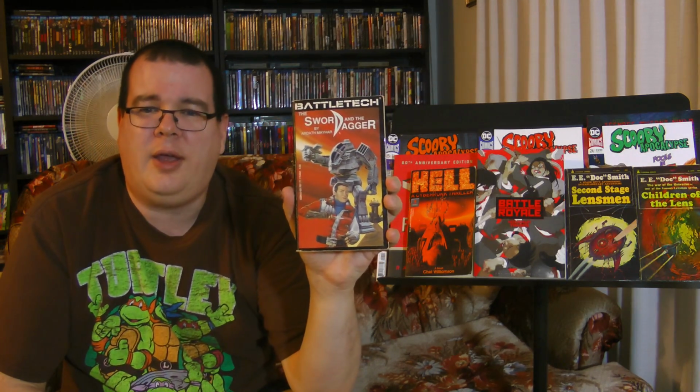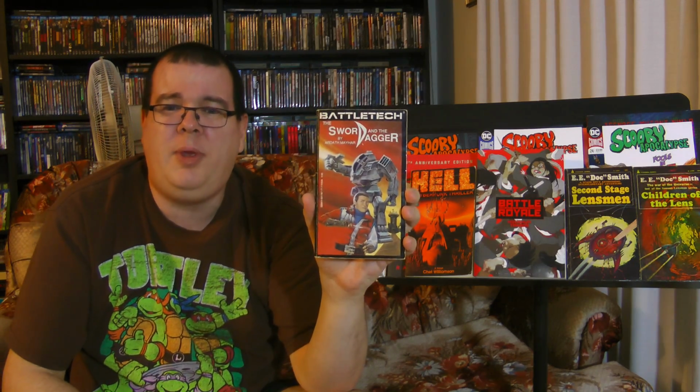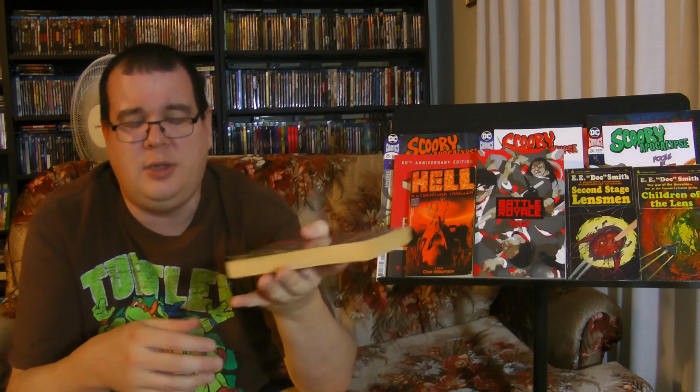And then this was a really cool find as well. This is one of the original Battletech novels. This is The Sword and the Dagger. So very cool. This is before it became known as Mech Warriors, back when it was still Battletech. When is this from? This is 1987. Yeah, so this is a 1987 book.